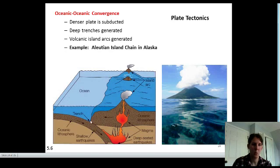You get a trench where one starts to drop beneath the other, and you get a creation of volcanic island arcs. A good example is the Aleutian Island chain in Alaska. These are islands that are created by an essentially stationary plate boundary, so they maintain their position within their plate. They're due to the subduction of a different plate.